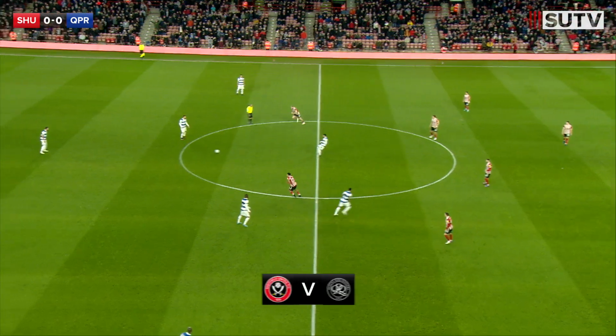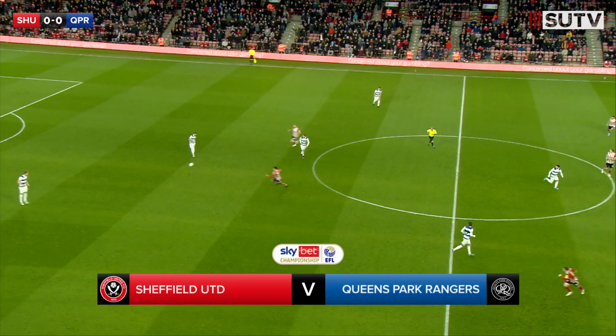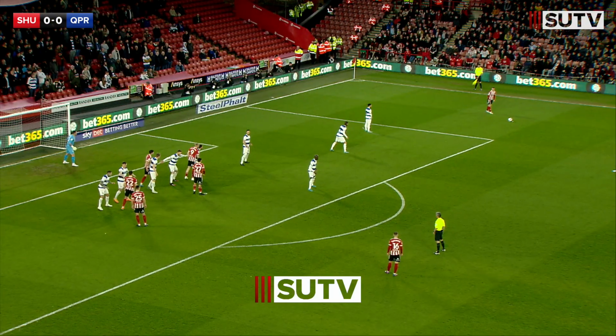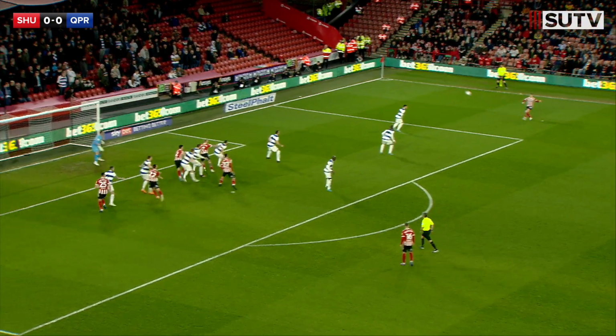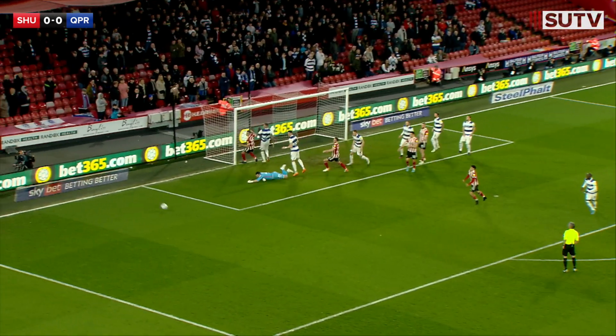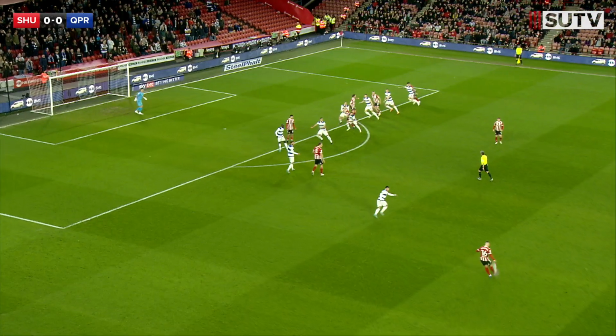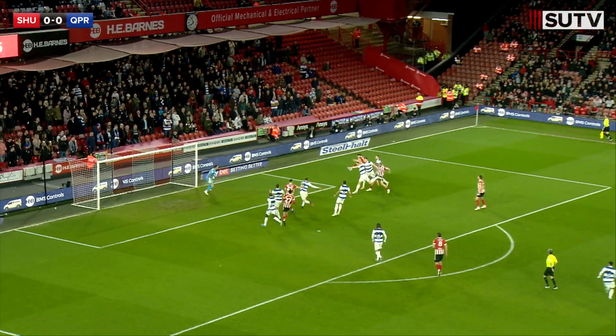And we are underway here. The Blades kicking towards the Bramall Lane end, as they like to do in the opening of the game. Fleck will deliver it towards the back stick. Westwood just gets a hand to it for a second time. Norwood will ping it towards the back, looking for Egan.